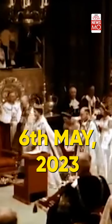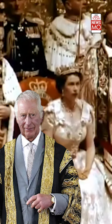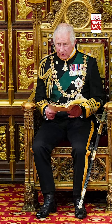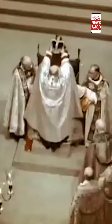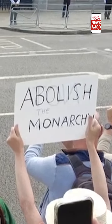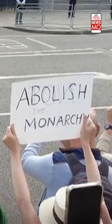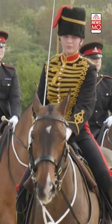This scene will repeat on 6th of May 2023, but this time with Charles in it. We are talking about the UK King Charles coronation ceremony. In simple words, coronation is the act of placing a crown upon the monarch's head. Like it or not, this practice still exists. Although a recent survey says that 52% of Brits are not interested in it, the preparations are in full swing.